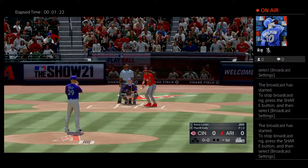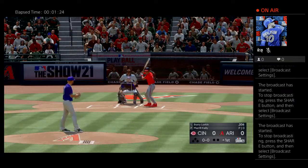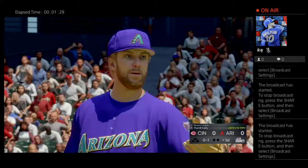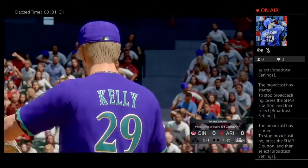Now to the plate, Barry Larkin. He will lead this one off today. Underway now in the Sunday finale as the first pitch today is taken for strike one.